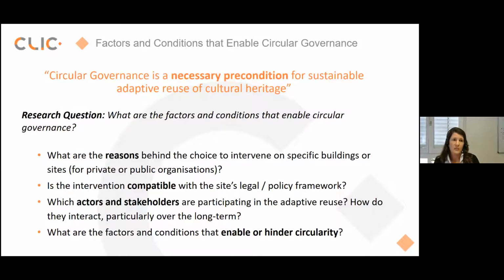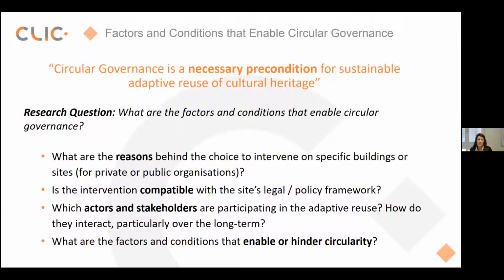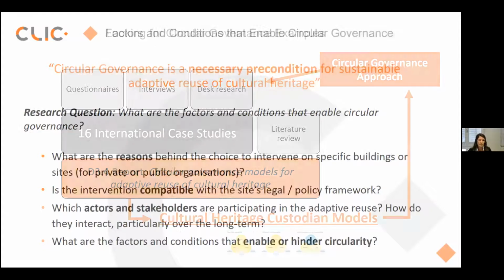And our research question was then, what are the factors and conditions that enable circular governance? What are the reasons behind the choice to intervene on a specific site or a building? Is the intervention compatible with the legal and policy framework? Who's involved? Why are they involved? And how do they interact, particularly over the long term? And then what are the factors and conditions that enable or hinder circularity?